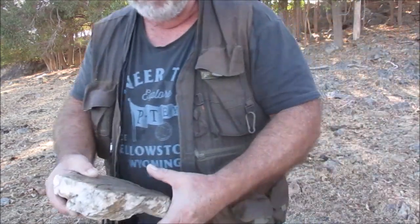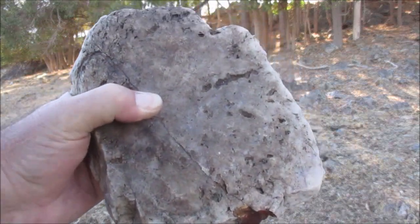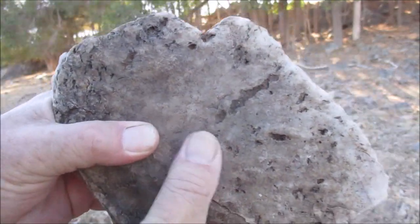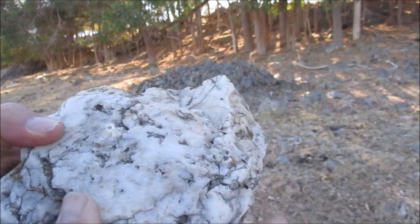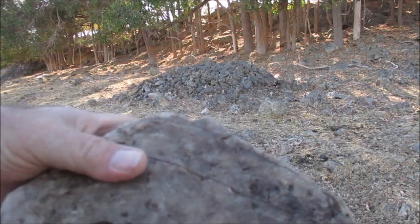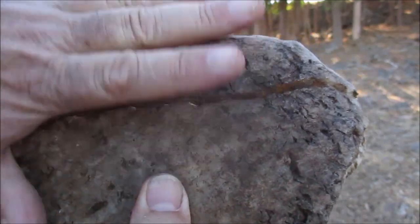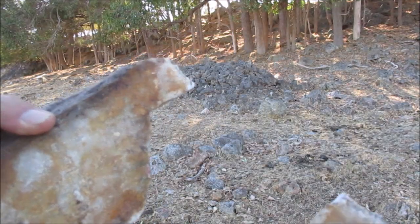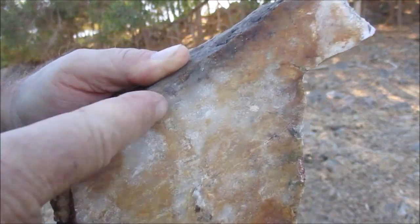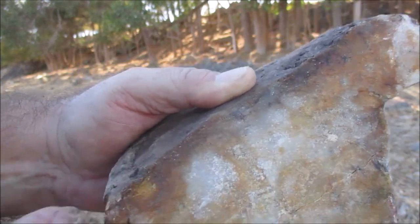And just here, I picked up this piece of quartz. This is part of a quartz vein, because on this side it's flat, and on the other side it's all rough. So I can tell that this was a vein, in contact up against another rock. I hit it with a hammer and broke it open, and it's all rusty, and I can see sulfides in the quartz just along the top here.